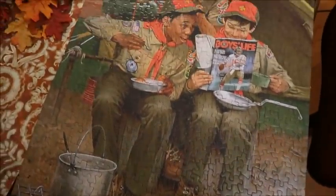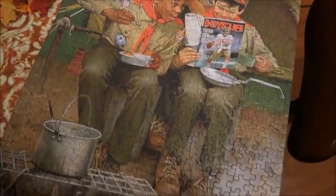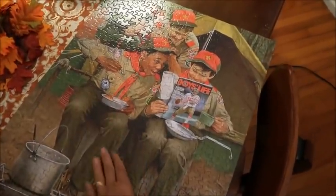So we are actually going to frame this, and we're going to use this in his room because he is in the Boy Scout program. So is my other son. So I thought that was really cool. We just have it sitting there for right now until I get the poster board and frame that I need.